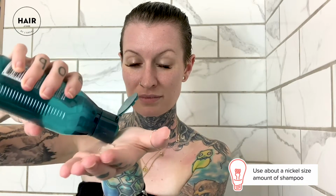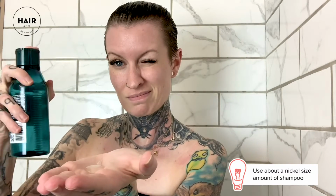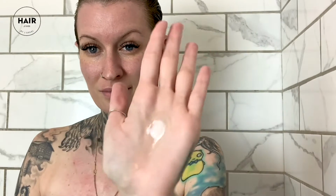Let's get to lathering. You only need a little bit of this formula because it's so concentrated. I'd say when I put it in my hand, it's about a nickel size. No more, no less. I can tell by the clear, jelly-like consistency, I'm gonna get a nice, deep clean.